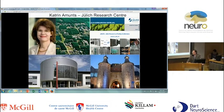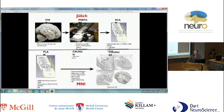Katrin's team at the Jülich Research Center did the wet work, if you like. They did the sectioning of a single postmortem 65-year-old brain into 7,404 sections. The data was digitized and then sent to my lab. And this started almost 10 years ago. And my lab, particularly Claude Lepage and Lindsay Lewis, did the work of integrating all of those 7,000 sections into a coherent three-dimensional whole.